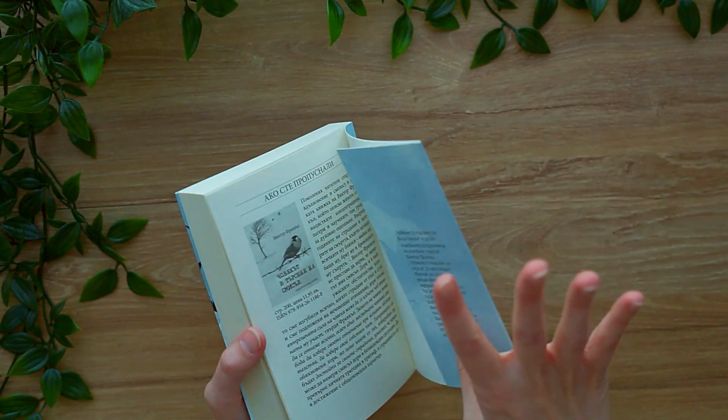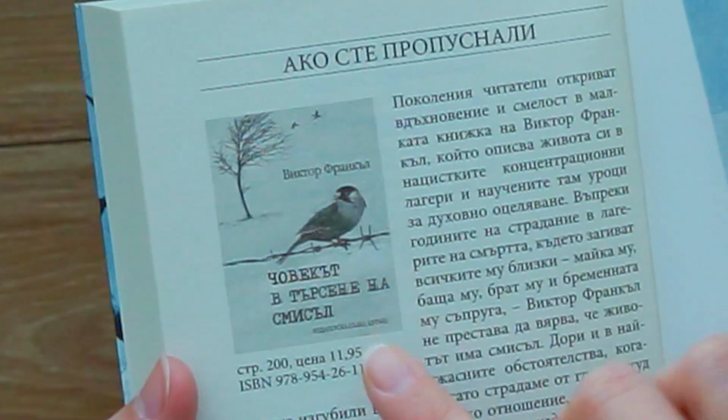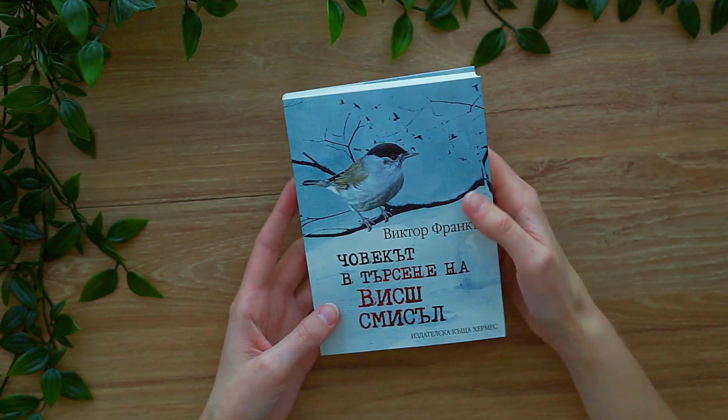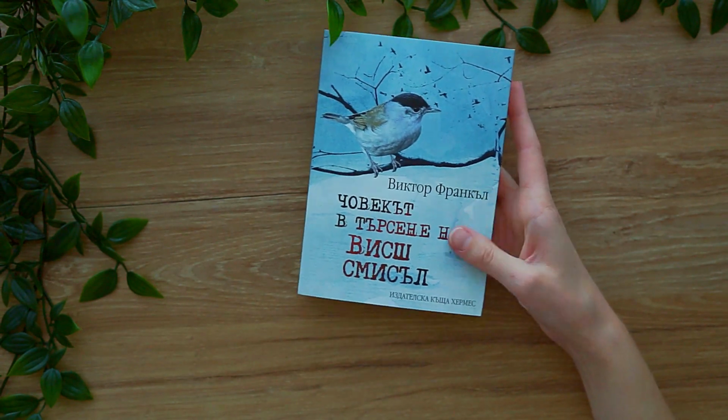I don't know. It's so confusing. But this is the one I wanted. As you can see, the cover is practically the same, so it's kind of obvious why I got mistaken. But again, I should have just read the title to begin with. I am an idiot, and this is entirely my fault.